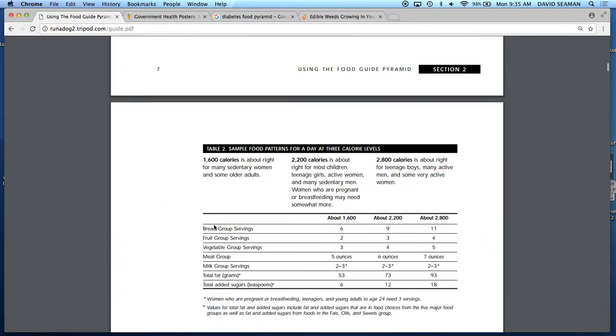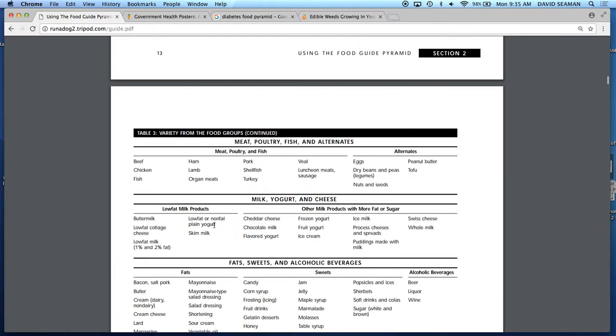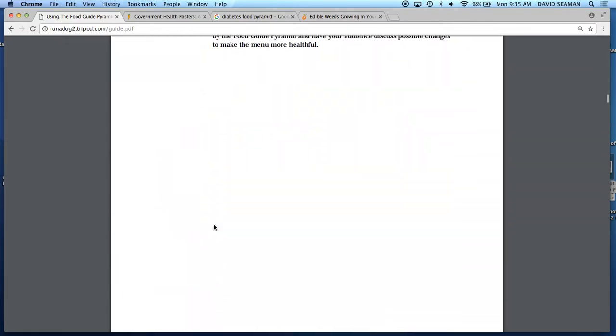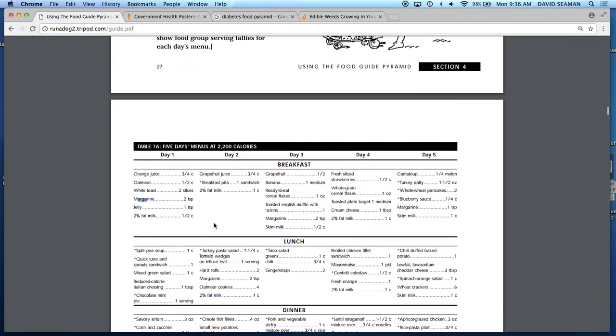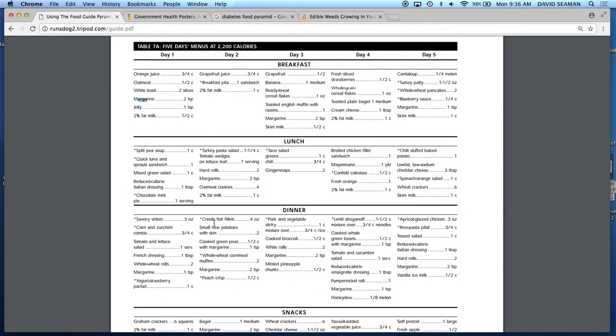So down to page 28, and let's look at how we're told we should do this. This is the recommendation. Bear with me for a second, I wanted to show you the name of this book. Okay, here we are, page 28. So what is this? This is a recommendation for 5 days of food pyramid meal suggestions, day 1 through 5, if your caloric intake is 2,200 calories.